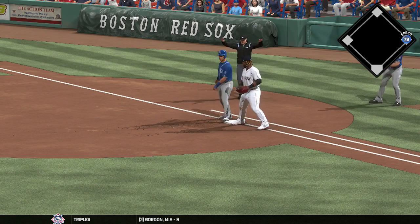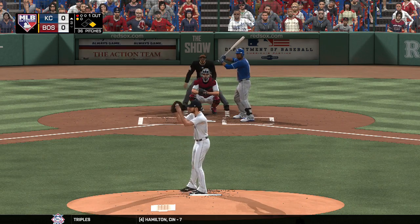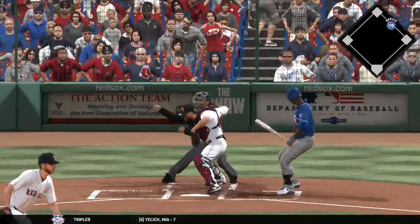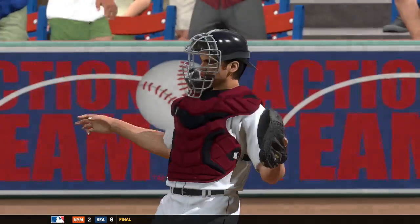And he'll step off the rubber and go to first. Runner's back. Ready to deal. Here's the 1-1. Pitch is a called strike. In time as he just gets the tag down.